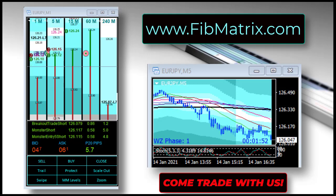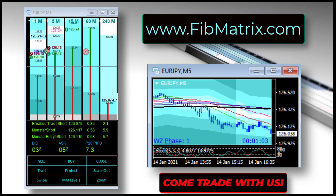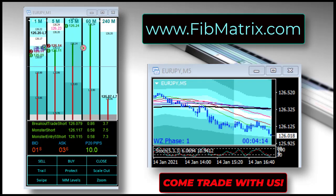Alright, the Euro Yen looking good, guys. Looking very good now. Let's see, we've got to get under 0.4. This is where I really need to get under, guys. This is the low of the 4-hour chart. Okay, we're up almost 9 full position pips, 9 P20 pips. That means every 10 of these is 1% of account growth. Here we go, there's 10 full position pips right there. I like it.